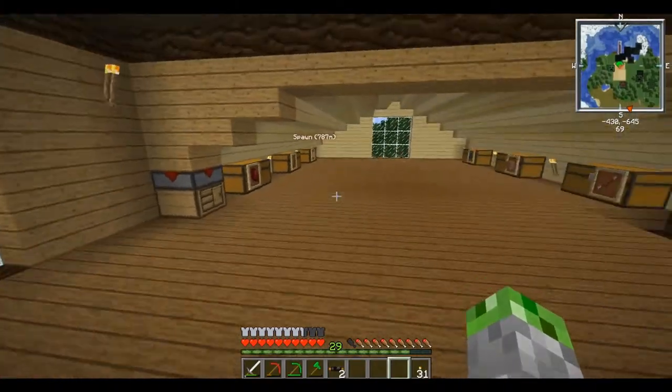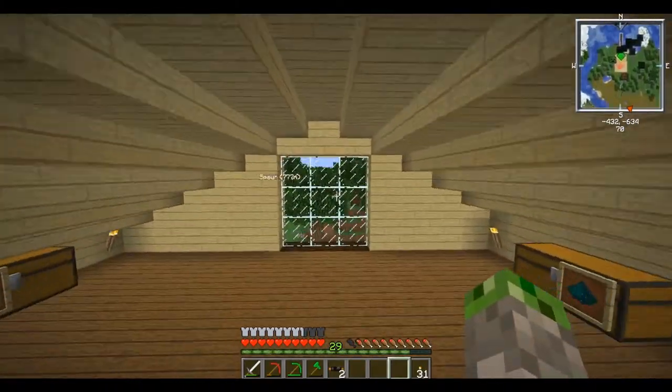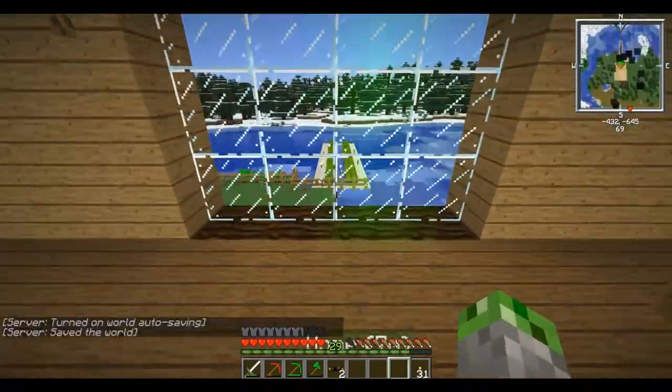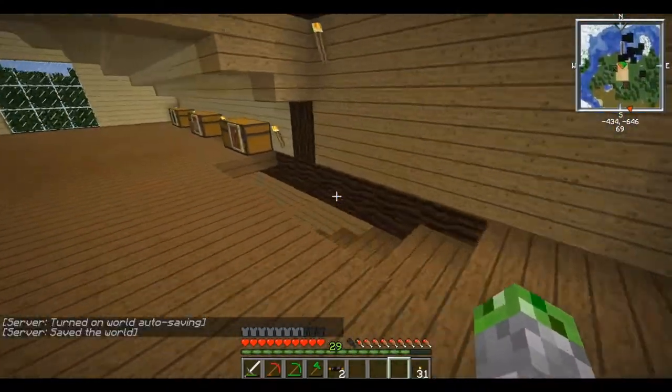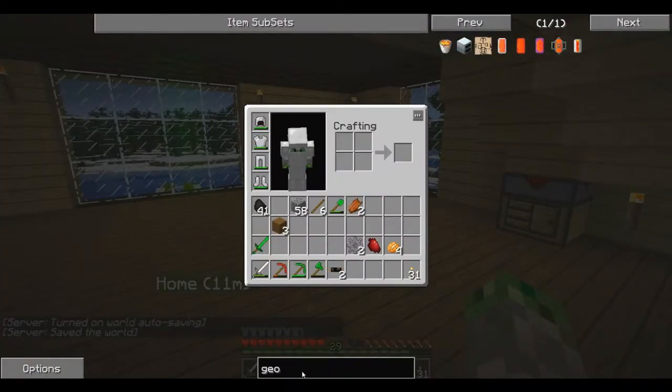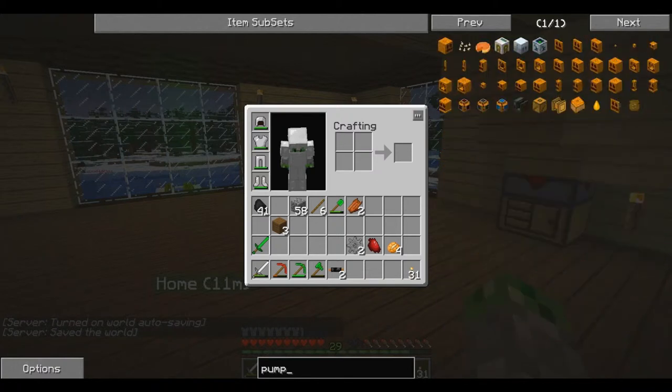Because I want to be able to make about maybe six or so, before I even start. So what I want to do is get to the nether first. Make a pump, which, if we find it in here, a pump is this pump, I believe.